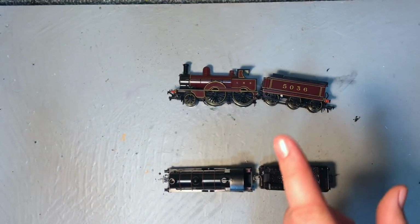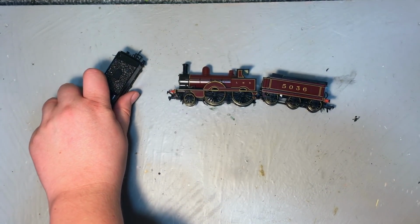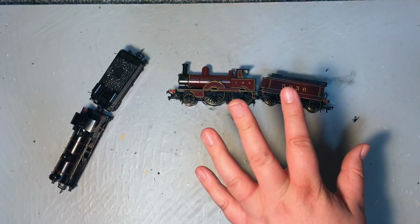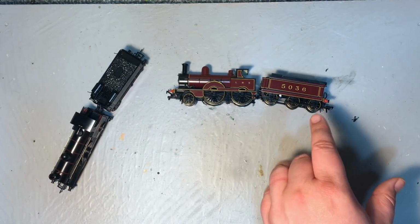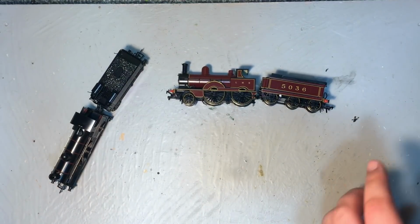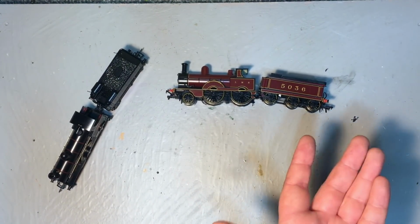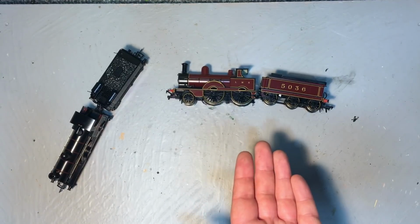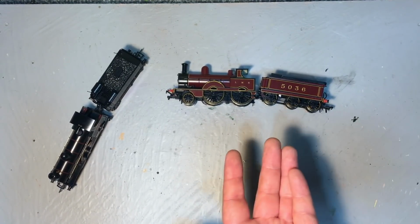I'm going to come now to the DCC fitting portion of this review, and for this I'm going to take Novelty and show you how to get inside to fit a decoder. Now this is a little bit more involved, I'm guessing, because being quite a small Victorian locomotive prototype, there's a lot less space, it's more cramped underneath.